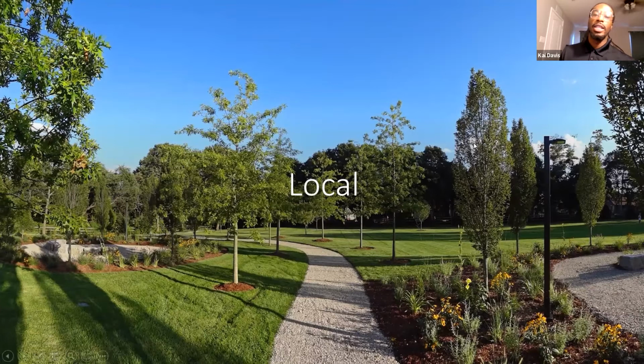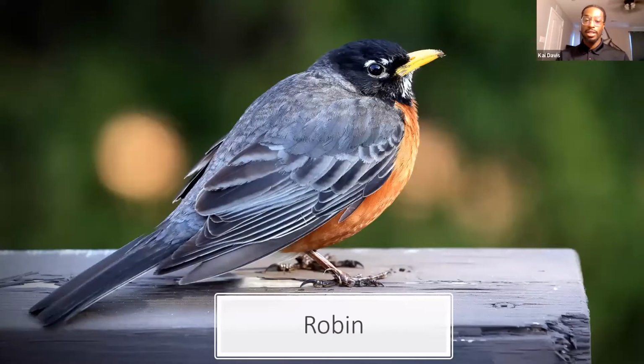This is typically going to be the location that you'll find it, but this bird that I'm showing is going to be found pretty much everywhere. If you do know it, put it in the chat. If not, I'm about to reveal it. So this is actually the American robin.